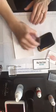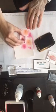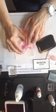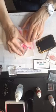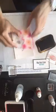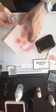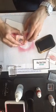There we go. Should we make one here? I think so. They kind of look like flowers, don't you think? Okay, and then we'll do, let's put a leaf image on here. Isn't this pretty? And it is so fun.